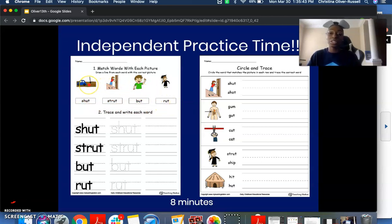So the first one, we said this picture was rut. So I'm going to look for the word rut. I know that R makes the R sound. So I'm going to look for a word that starts with R. This starts with an S. This starts with an S. This starts with the B. Here's an R. Rut.